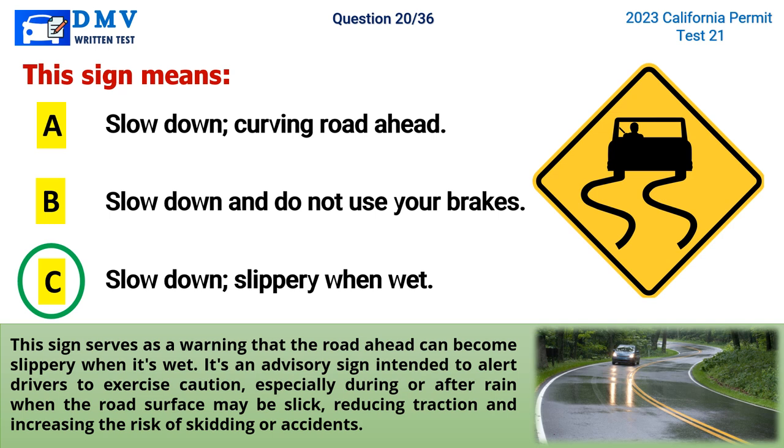This sign serves as a warning that the road ahead can become slippery when it's wet. It's an advisory sign intended to alert drivers to exercise caution, especially during or after rain when the road surface may be slick, reducing traction and increasing the risk of skidding or accidents.